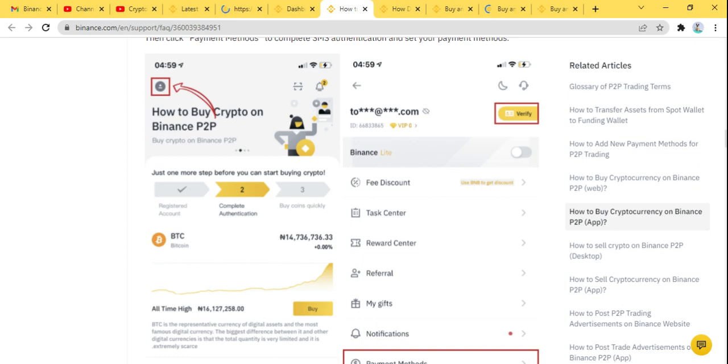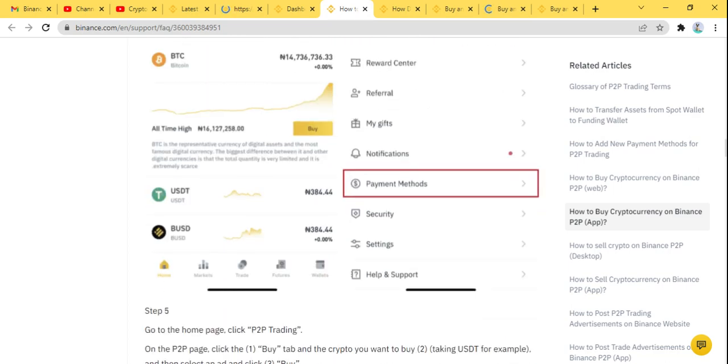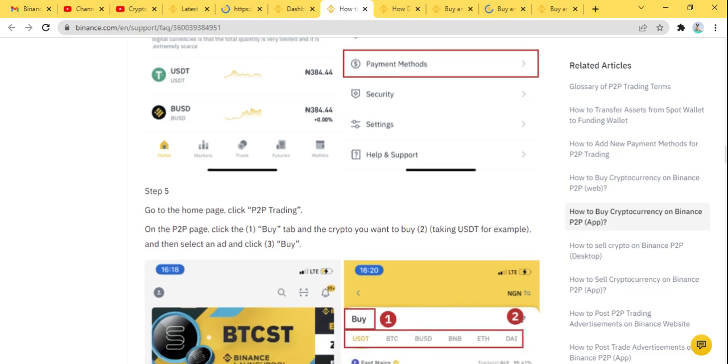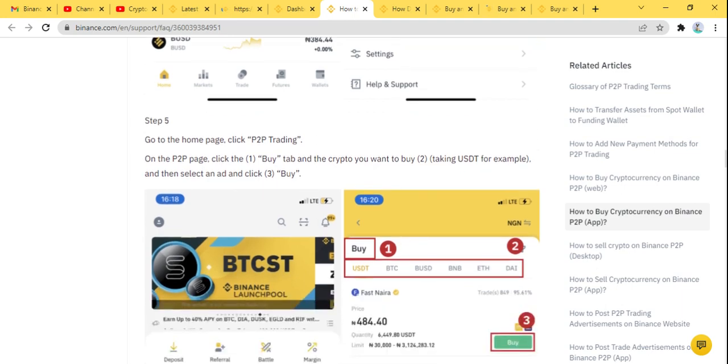Click on your icon. It's going to show you where you need to verify your account. Make sure you verify it, go to the payment method and input your payment method. Make sure your name tallies with the payment method on your bank account, as well as your name details. So you want to head over to the P2P section.